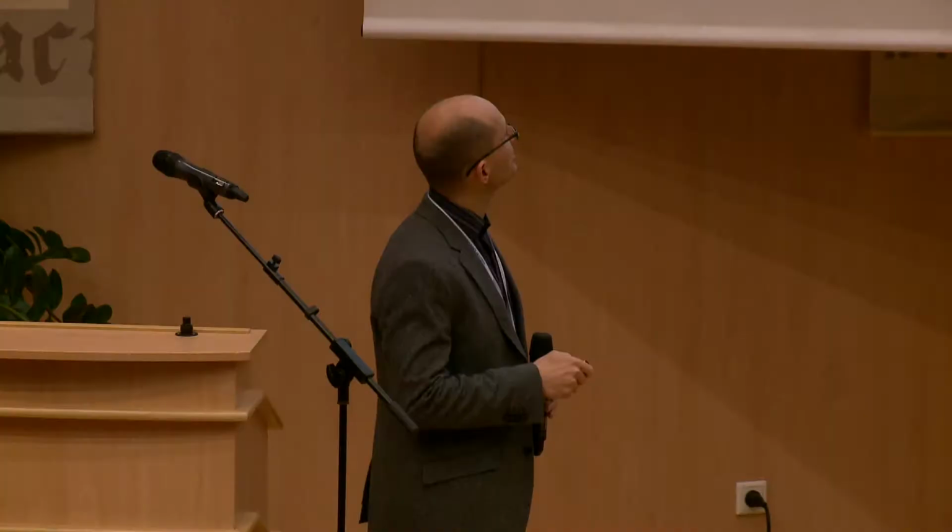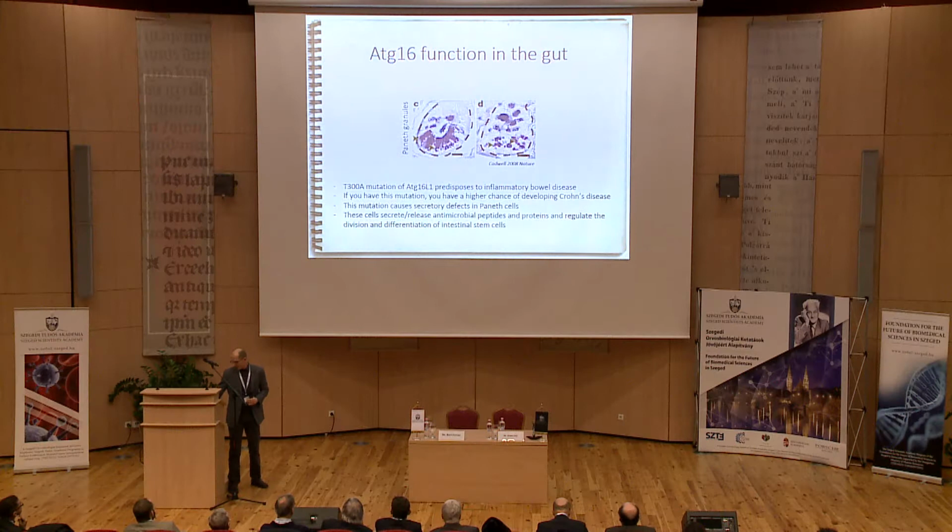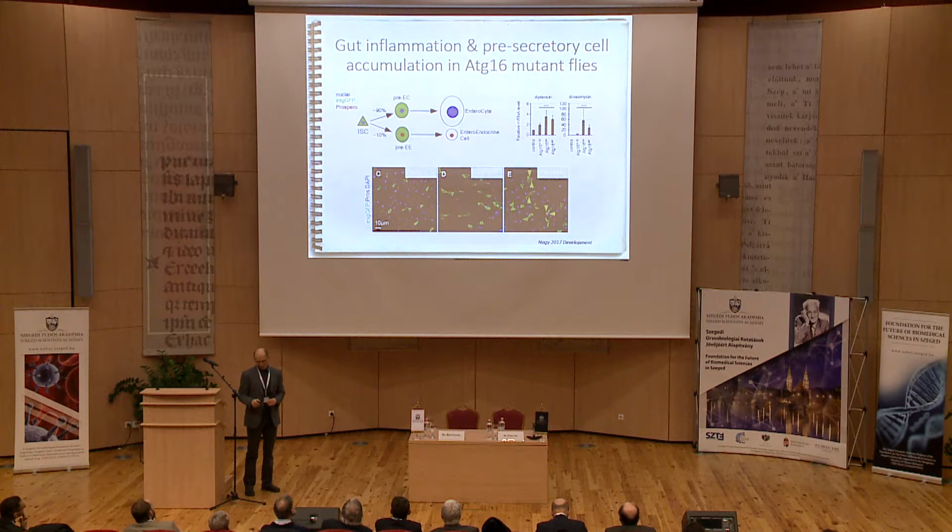These granules contain antimicrobial peptides that control bacteria in our gut, and they also signal to stem cells when to divide and mature into other cells. So it seems to be some problem with these cells that release these substances. We then generated ATG16 mutant flies. First we looked for inflammation of the gut, and there was a clear signature of inflammation, evidenced by increased antimicrobial gene activity.